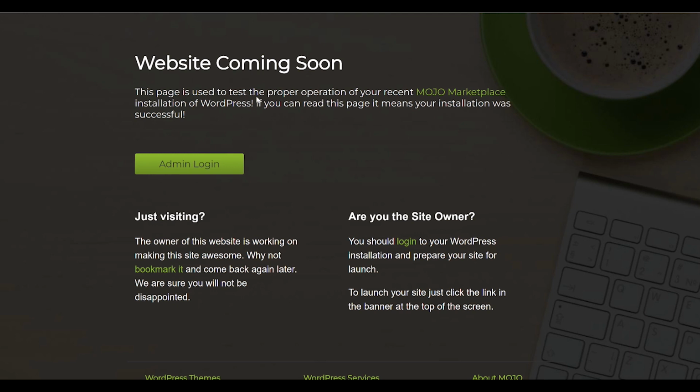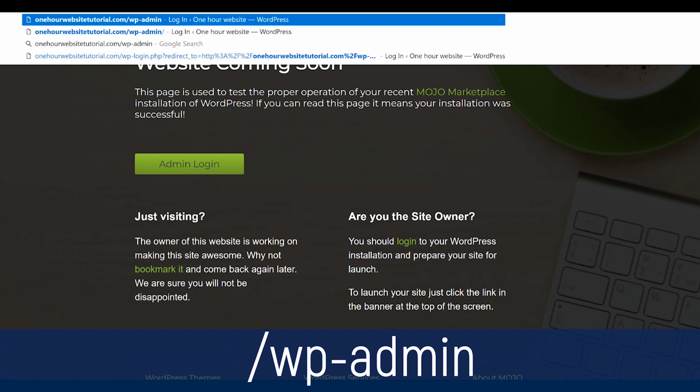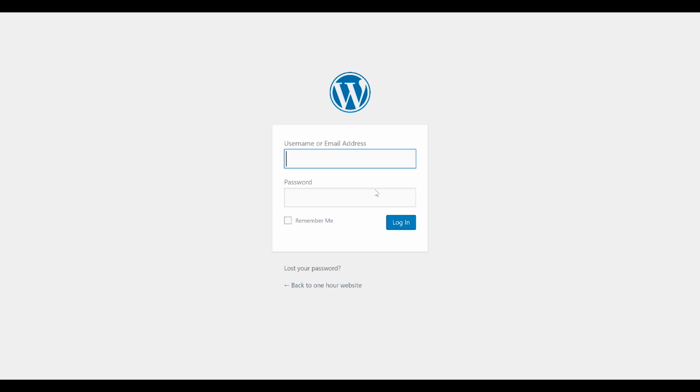If you're wondering what this is, it's just a coming soon page that's automatically put up until you activate or launch your website. So how you're going to log in to your website from now on is you put on the end of your website /wp-admin. Just do that, just as I've got it there, and hit enter. Okay, so there we go. This is where we actually log into WordPress.